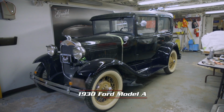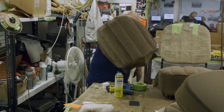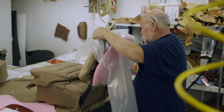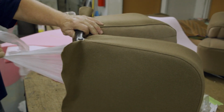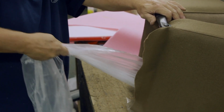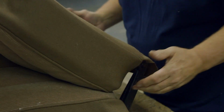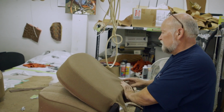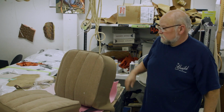So all we've got left to do on the Model A is to put the covers on the seats and put the seats back in the car, and that's it. Over the years, I've learned from a lot of different upholsterers, different tricks, different ways of doing things. Once the cover is made, putting it on, I usually use plastic, like a plastic bag. That way it slides on a lot easier. That's something I picked up along the way. A few of my good teachers taught me how to do this, so it stuck with me, the good things. Now it holds its shape, so you can start stapling it and get it nice and even. Then I'll steam it all, and it'll be ready to go in the car.